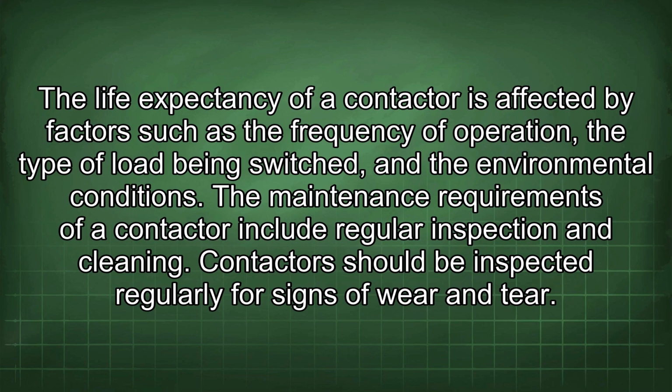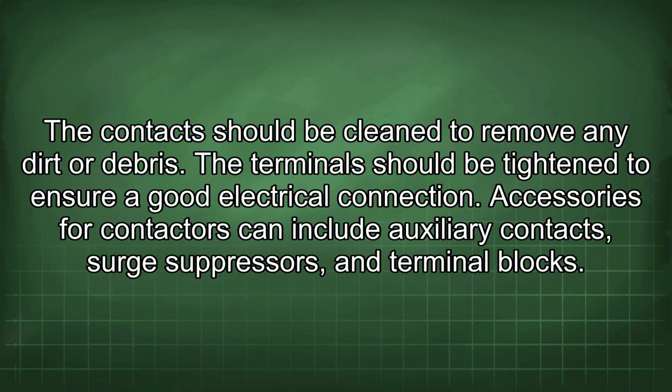The maintenance requirements of a contactor include regular inspection and cleaning. Contactors should be inspected regularly for signs of wear and tear. The contact should be cleaned to remove any dirt or debris. The terminals should be tightened to ensure a good electrical connection.